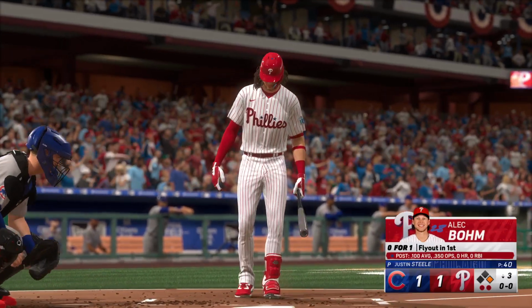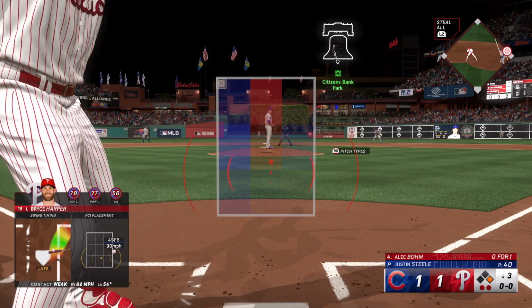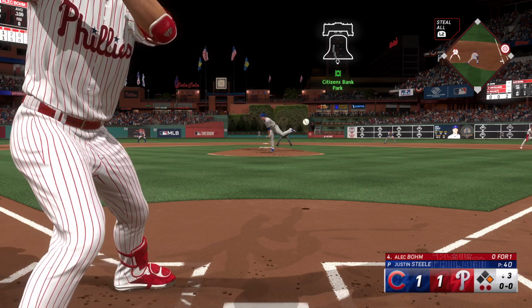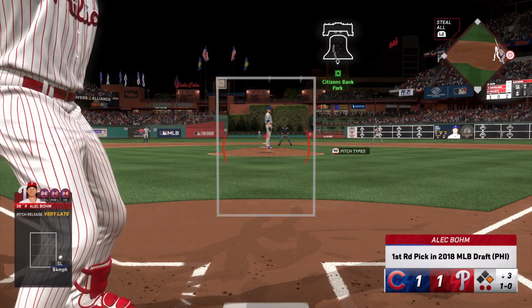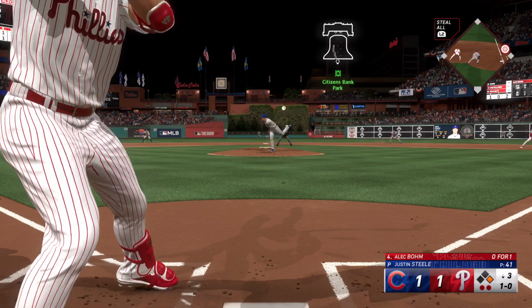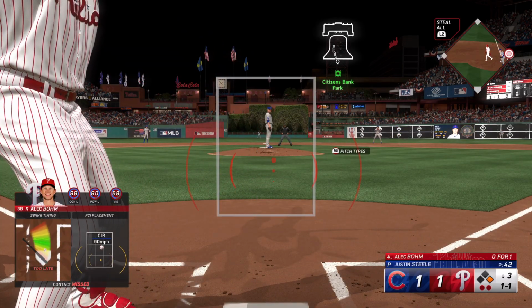Here's the third baseman, Alec Bohm. First pitch, and he just misses. Well, if he's going to steal second, you want him to go early in the count. That way he's not a distraction to the hitter at the plate. Go ahead and get it out of the way so the hitter can focus on the pitch. A bit behind with that swing. It's strike one.